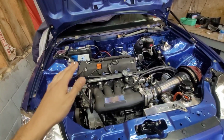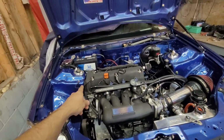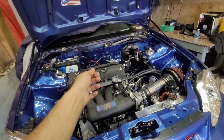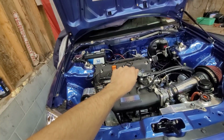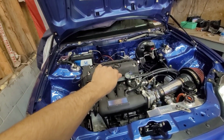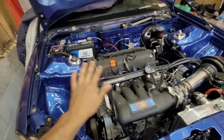So I've chased all my grounds. Before I even get into it, I have no spark. I have no power to the ECU. The engine cranks. The ignition sometimes cranks, sometimes does nothing. It'll just crank till I let go of it. It'll probably crank one more time, and then after that, it won't do nothing. So, yeah, let's go over what I did.